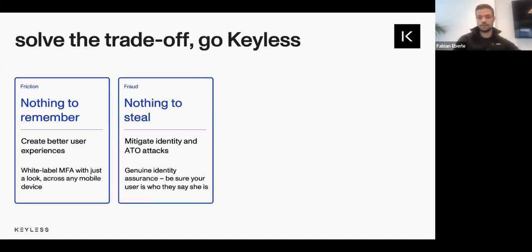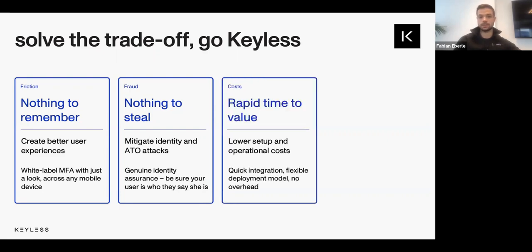There's nothing to steal. There is no password or PIN involved, and there's no database that holds people's faces. So if an attacker wanted to get hold of the user's account, you always need the fresh user's face in addition to the device to perform an authentication. So there's high assurance and security against account takeover fraud, from credential reuse, SIM swapping, phishing, because we guarantee that the user is the genuine person who wants to access that account.